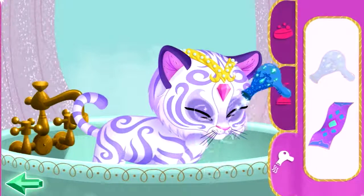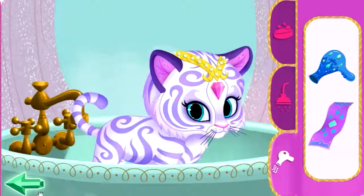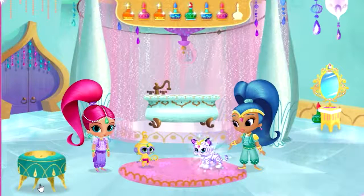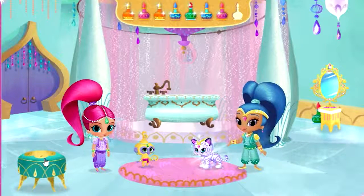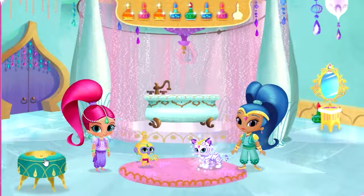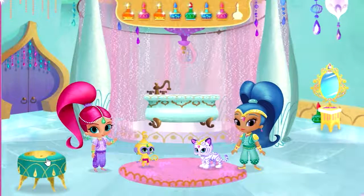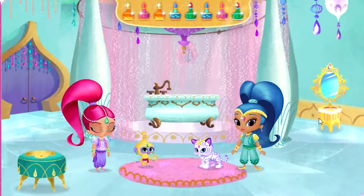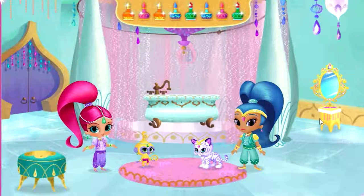Nahal is really shiny and clean now. Back. Zahara's lamb! You got Nahal so clean. She shines. Way to go. There's still one more genie bottle in this room. You found all 8 genie bottles.